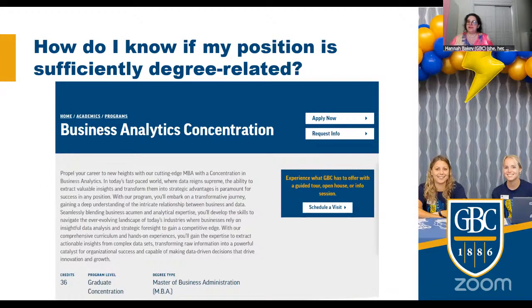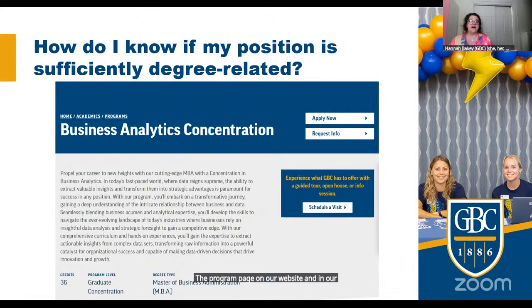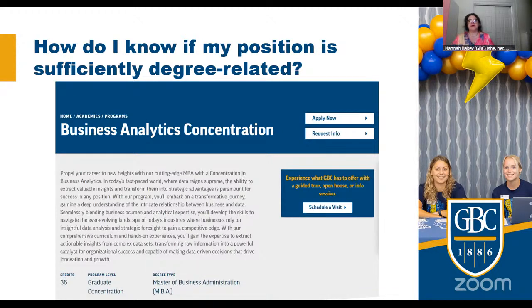One of the biggest questions I would say that we field is, how can I tell if my position is sufficiently degree related, or how do I know which program to choose that's going to align with my position? My biggest piece of advice there is to take a look at the program page on our website and in our catalog. I encourage that just because that content is going to encapsulate the goals of that program, the big picture aims of what they're trying to do.